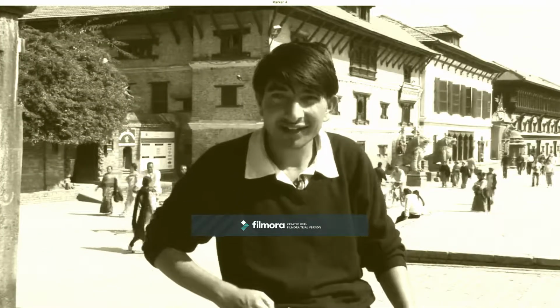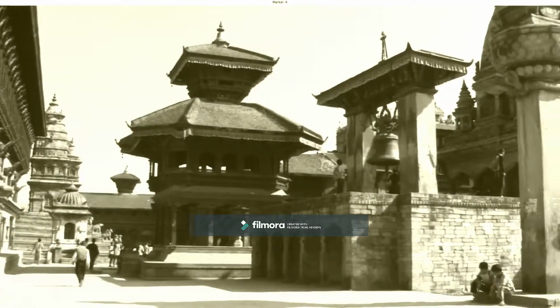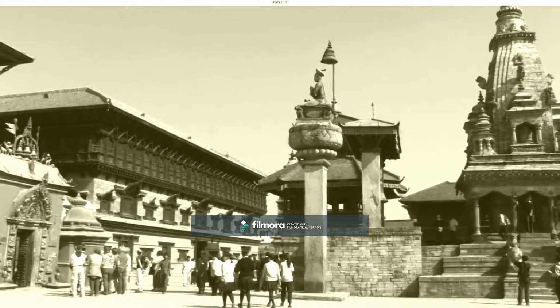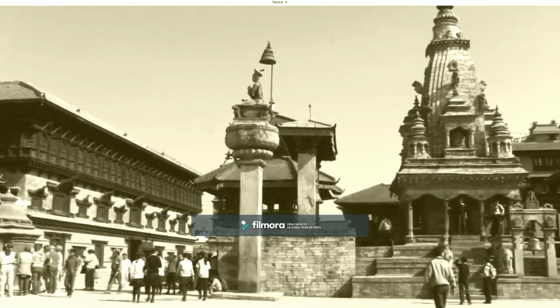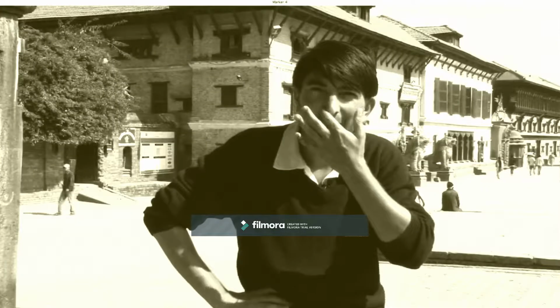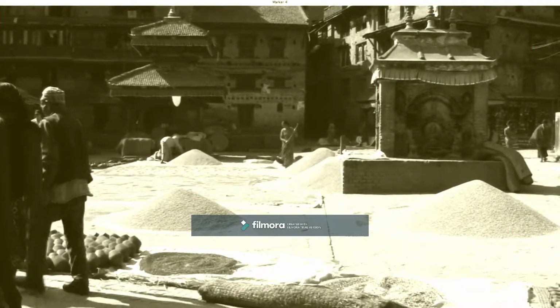When you go here, there is a big bell. We didn't have communication here. At that time we didn't have satellites. And it is 6.0 square kilometers.